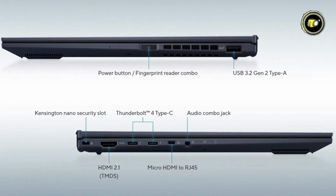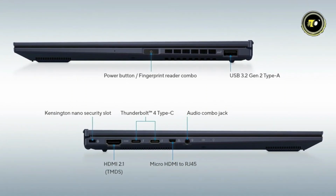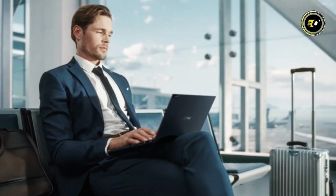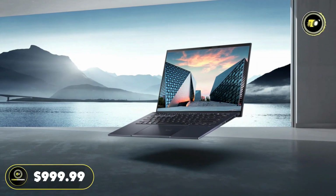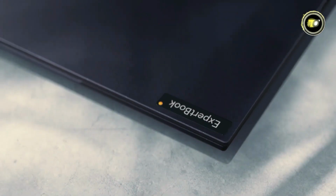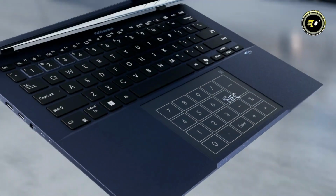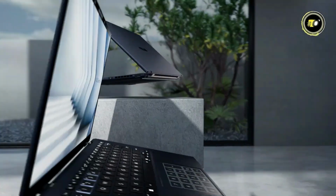With Wi-Fi 6E and Bluetooth 5.3 connectivity, along with Thunderbolt 4 ports, the ExpertBook B9 ensures seamless connectivity. Priced at $999.99, the ASUS ExpertBook B9 OLED offers exceptional value, making it the ideal choice for businesses seeking top-tier performance, durability, and sustainability.